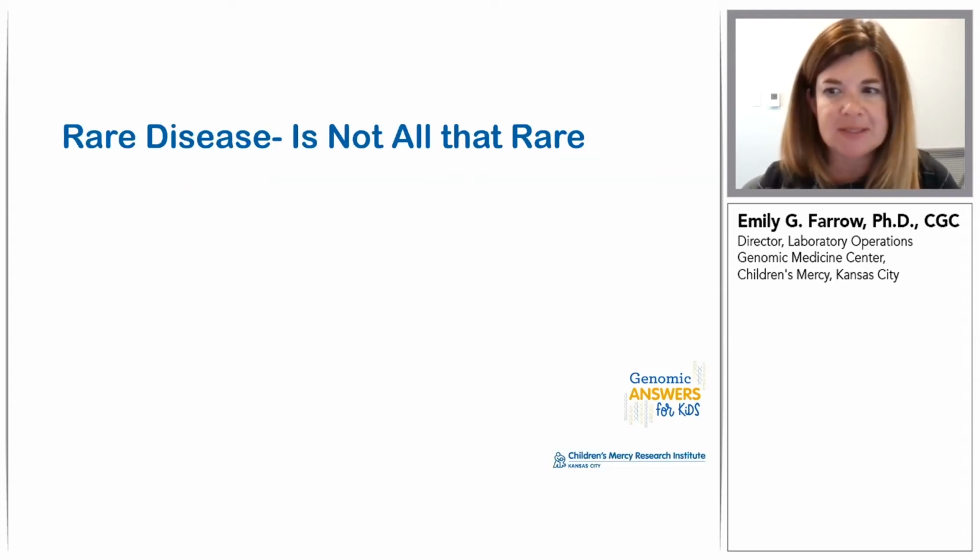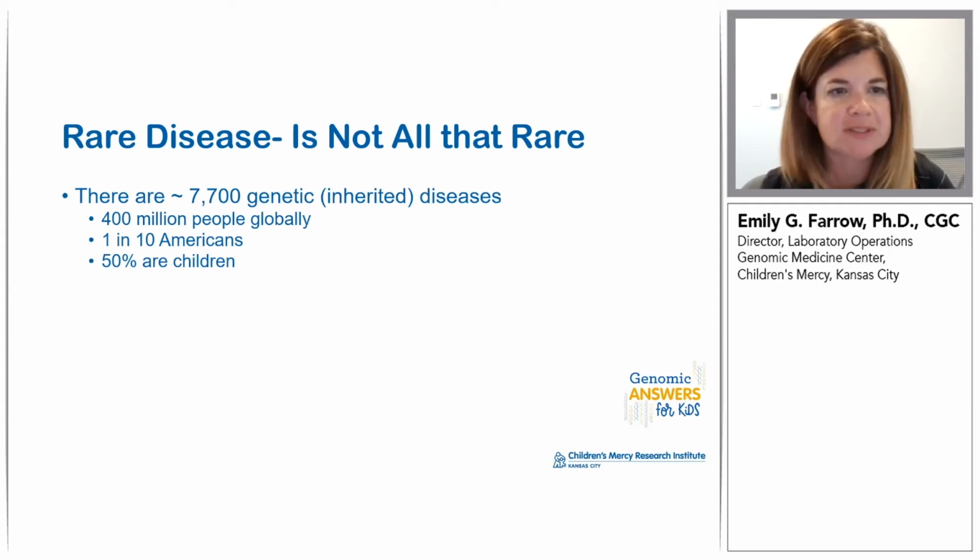The Genomic Medicine Center at Children's Mercy Hospital was one of the first genome centers wholly embedded within a pediatric setting, and this was largely due to the recognition that rare disease is collectively not all that rare. In fact, there are over 7,700 genetic or inherited diseases. They affect 400 million people globally, which translates to 1 in 10 Americans, half of which are children.